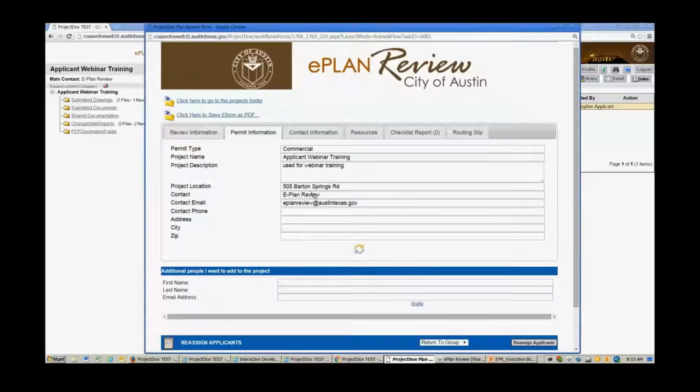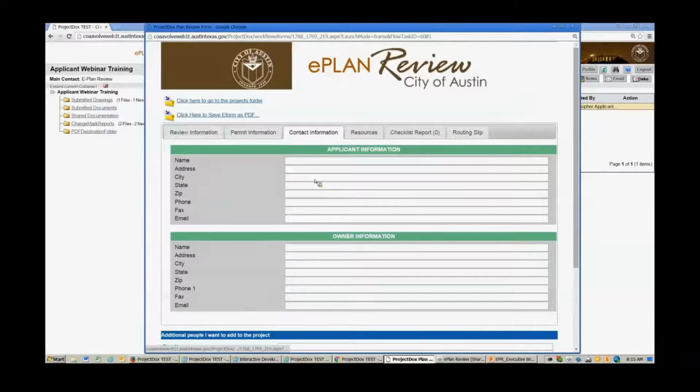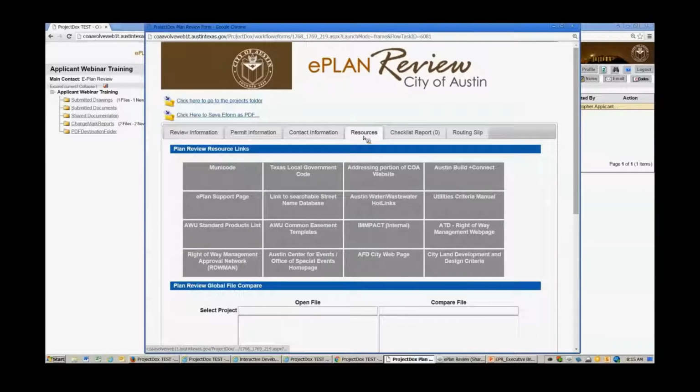So here's some information on the permit, just basic stuff, again, from the project information tab that you saw at the very beginning. Contact information, this would be you. The owner, of course, is our web portal, which created the project. Resources. Now this is really important. This is a quick reference of, right now it's just 16, but we will be adding this as we get requests to have hot links built into your eForm. So right now we have Austin Water and Wastewater hot link. We have a hot link to the Texas government code, the local muni code. Here's the ePlan support homepage.